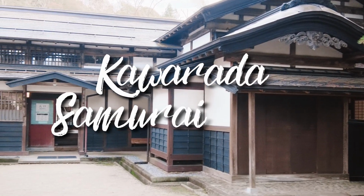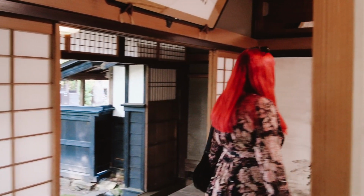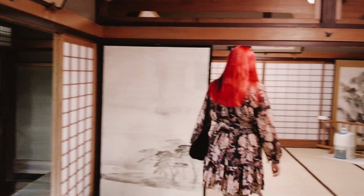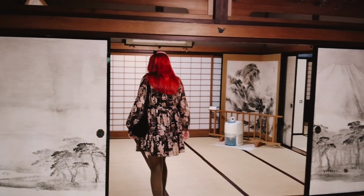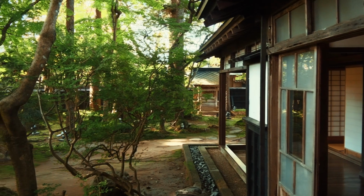The next one, the Kawarada Samurai House, is free as well, and I really loved that you could visit this beautiful garden in there. They also shared some information about its history, which I really liked, so that you knew a little bit more about the backstory of this house.